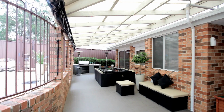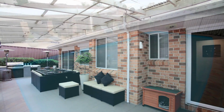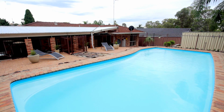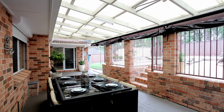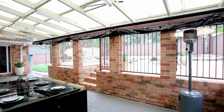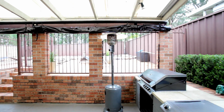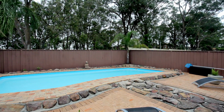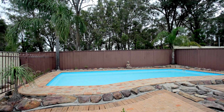Your family and friends will never want to leave when being entertained under this private pergola. It has an amazing outlook over the sparkling saltwater in-ground pool and offers year-round versatility with drop-down bistro blinds and natural gas for those cooler winter months. There's a custom-built natural gas barbecue and a veggie garden, as well as three garden sheds that make your outdoor sanctuary the place to be all year round.